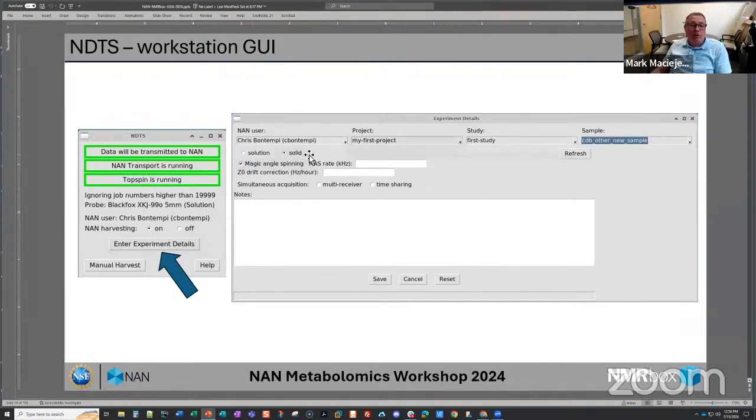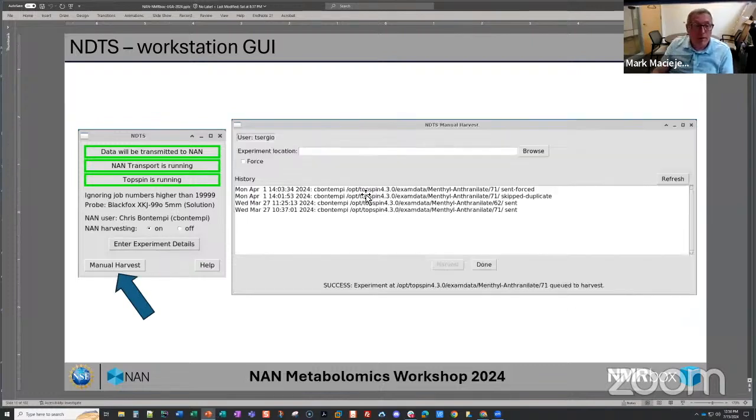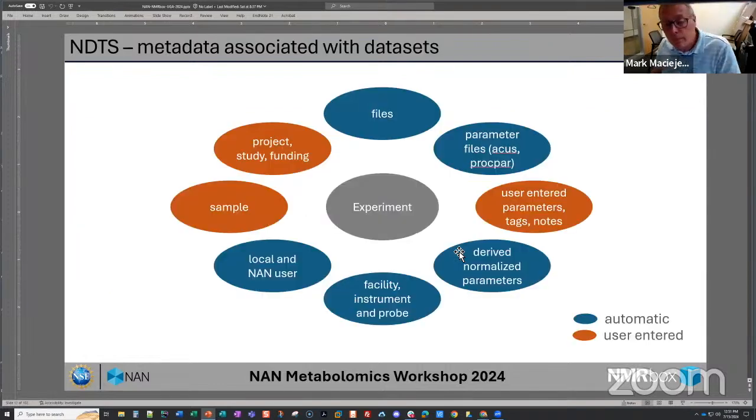You get to say whether it's solution or solid, if there's magic angle spinning, and depending on which you choose here, you'll get different metadata information that can be entered. If a data set was not harvested for some reason, if NDTS was toggled off and it should have been on, you can click a manual harvest button, select a data set, and send it manually.